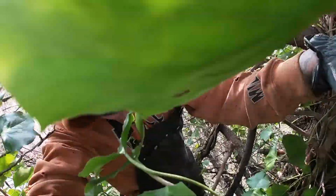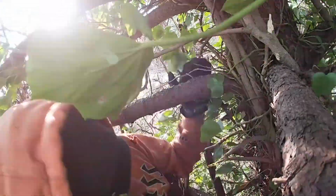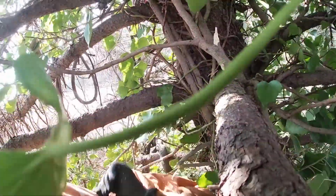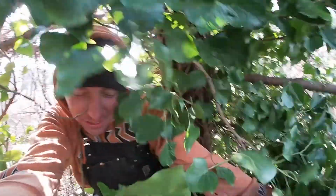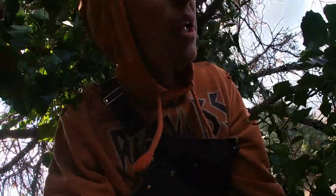Okay, this tree turned out to be more of a pain than a gain, that's for sure. It's getting kind of windy. I'm gonna switch over to this branch now. Okay, I'm gonna ride it like a donkey. I'm gonna put my leg over two branches and get my head up in here. Okay, I've got my leg over a live branch.